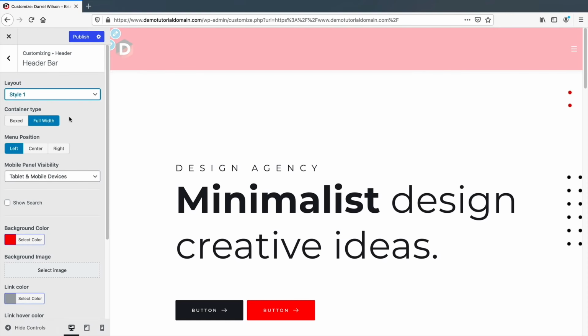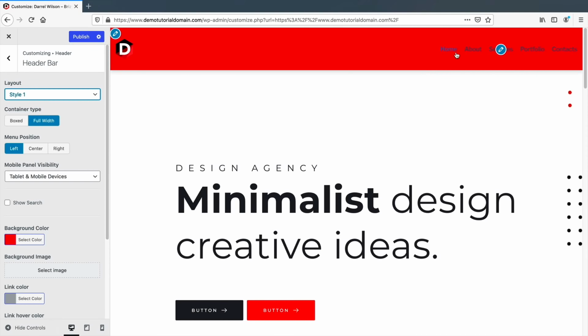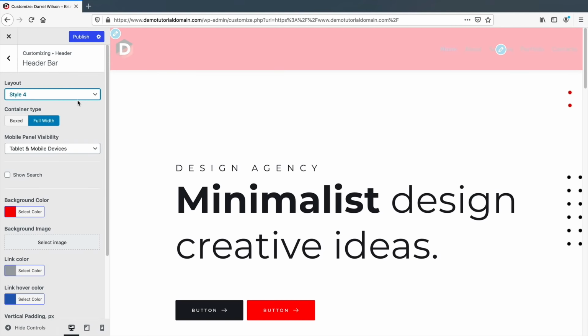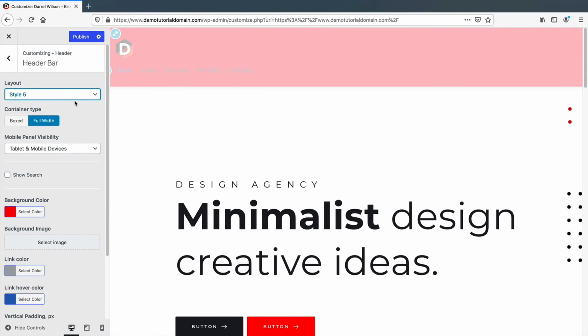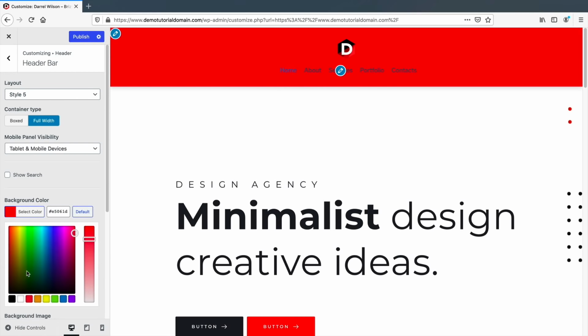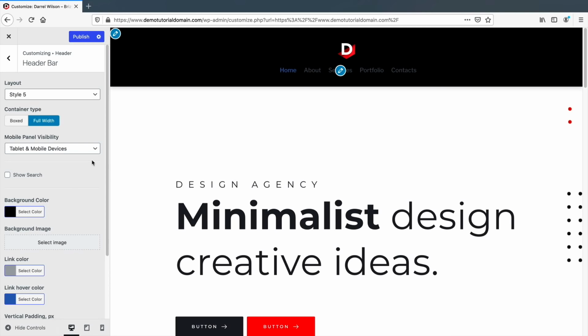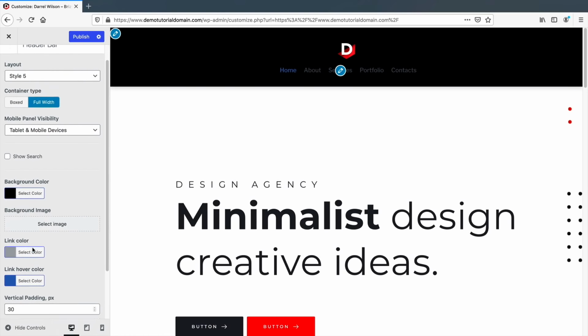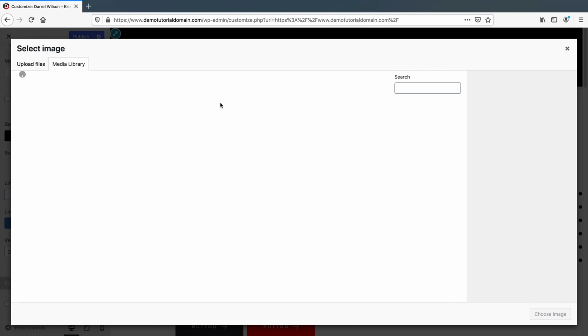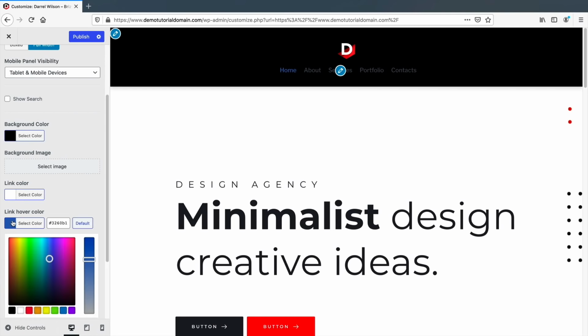So the layout, we have layout 1. Now you'll see how we have the font over there. We have style 2, style 3, there we go, and then style 4. They look similar, but it's probably just positioned differently. Style 5, it's in the middle. Let's get rid of that ugly background. Dear God, there we go. And then for the link color, we probably would want to change this. So maybe change this to a white. And also the link hover. That means when I hover over it, it should turn white.